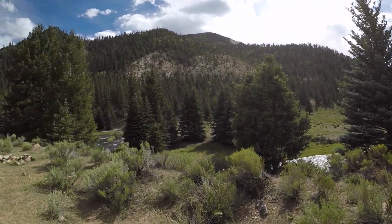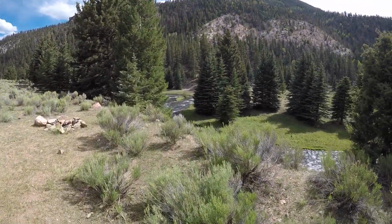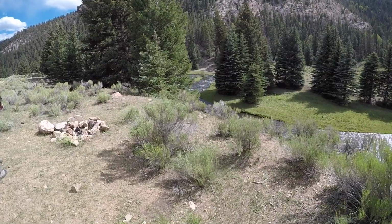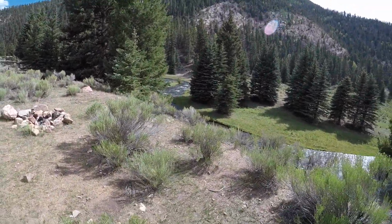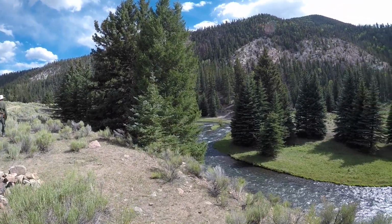Which follows much of the road that we were driving on, which is Forest Road 1950. It was just beautiful, so we had to stop and take some pictures.